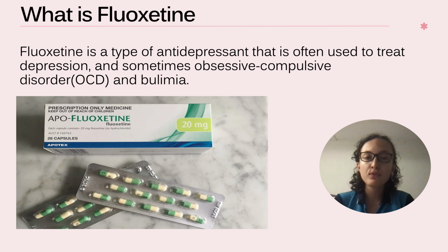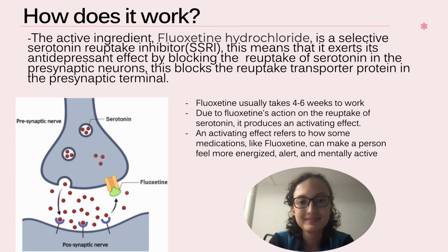Ms. Smith, do you know what fluoxetine is or what it does? No? Okay, well, fluoxetine is a type of antidepressant that is often used to treat depression and sometimes OCD, or obsessive compulsive disorder, and bulimia. Well, you recently left high school, didn't you, Miss Smith? Yeah? So how much do you remember about presynaptic neurons from high school science?